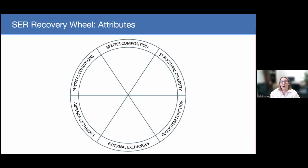So the recovery wheel is a part of international ecological restoration standards that have been vetted by the restoration community and applied to a wide variety of restoration work around the world. And I'm going to walk you through the structure of the wheel here for those of you who aren't familiar. So the wheel is based on 6 key attributes, and these attributes together can be used to define an ecosystem. And these are species composition, structural diversity, ecosystem function, external exchanges, absence of threats, and physical conditions.